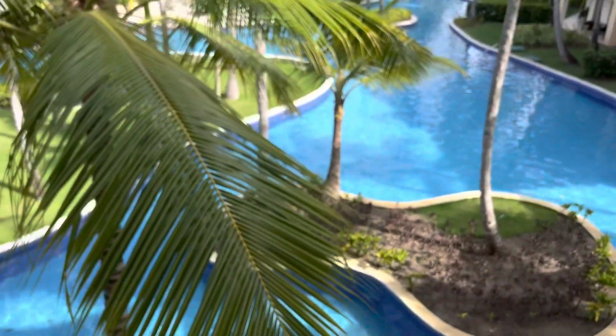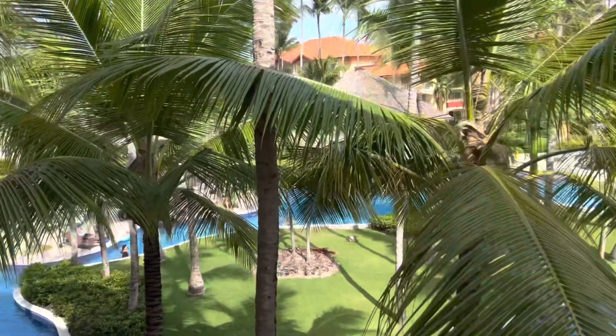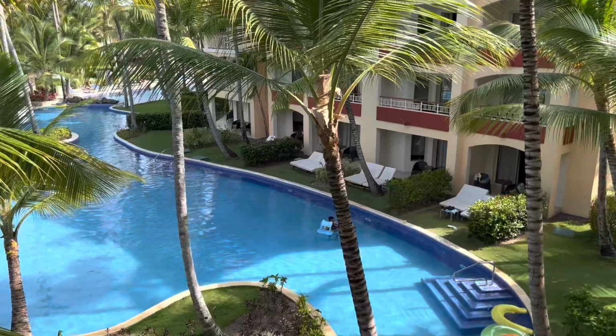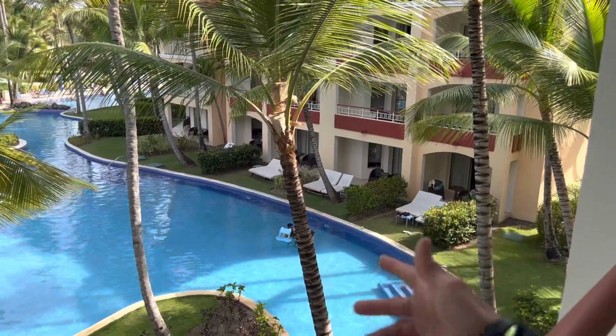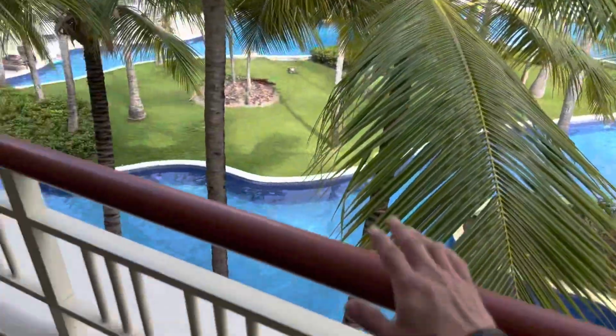And then we have a view of the pool. Got some music playing over there. You can't really see it, but over there is the bar, the swim bar. I kind of like the balcony. There's other rooms there that would have been cool because you could just quickly go into the pool and all that, but you have people right in there. So, but over here, not too bad. You have the balcony and all that.